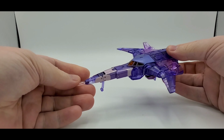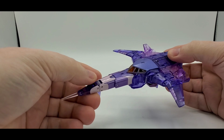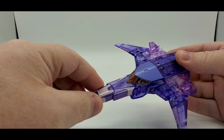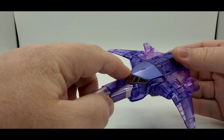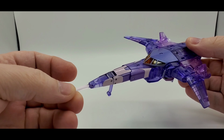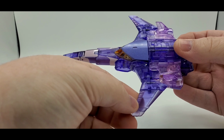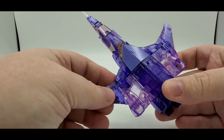All right, here is Cyclonus in his alt mode, and it is clear. Not all clear. It's got some paint right up here. Got the nice light pink or light purple right here and right there. Then you got a little darker purple right here, and also the cockpit is painted as well. You do got some nice translucent orangish or yellow right there. And the tip right here is clear as well. Got a light pink kind of going on, purple. Then the rest right here, you got some nice clear purple, but you do got some purple paint right there. You got the nice clear right here, right there.